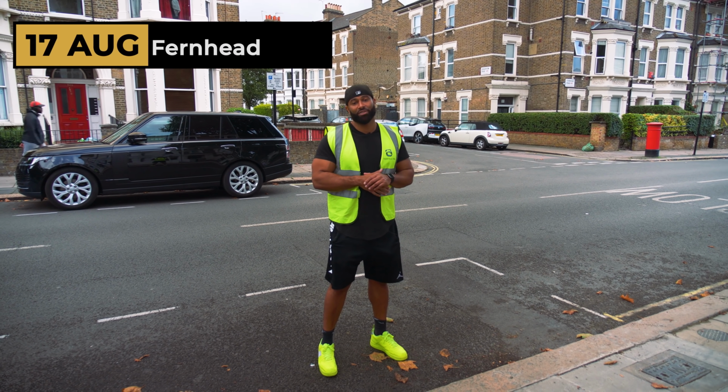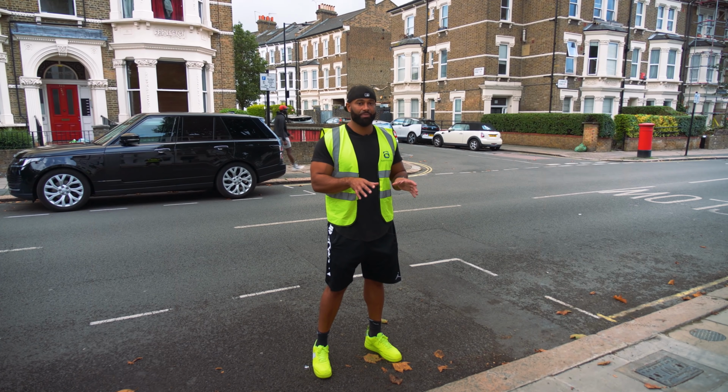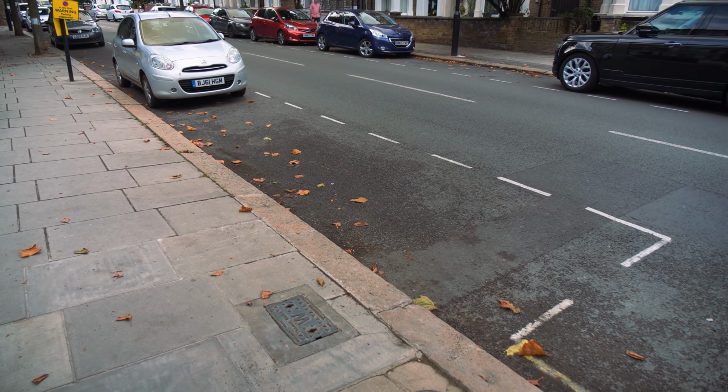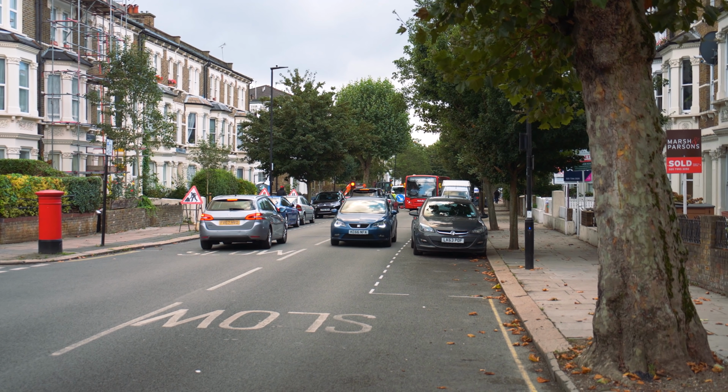So we're placing the skip outside number 186 Fernhead Road, which is an Ashville development which we've just completed. So the skip is going right outside. We've reserved the bay and as you can see it's a very busy residential road.